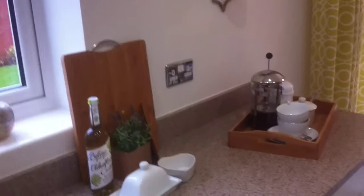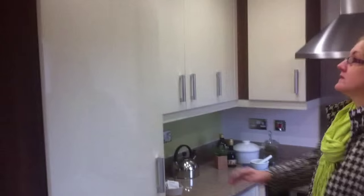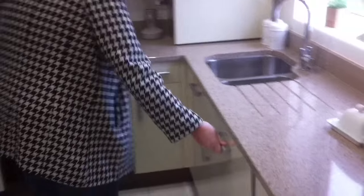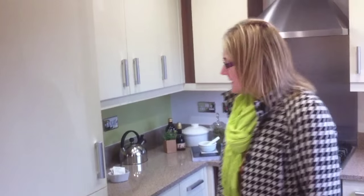Nice, very glossy, nice kitchen. Yeah, it's a high gloss kitchen. This has got a granite worktop, so it's very nice, isn't it? I wouldn't think this comes as standard. You've got your sink, all the usual things. Dishwasher being here. Nice oven, double oven there. Yes, it's very nice, and I like that the lights are all evenly spaced.